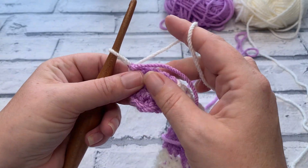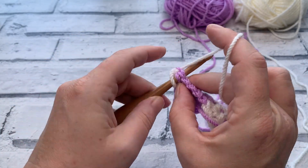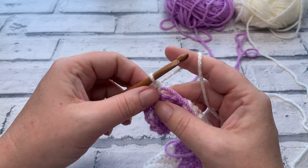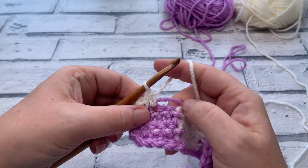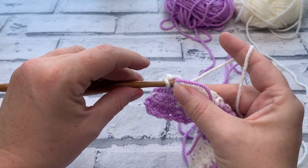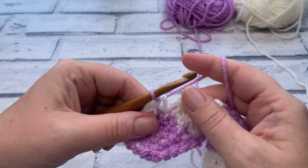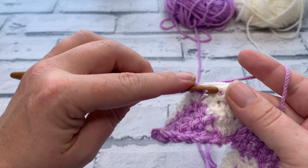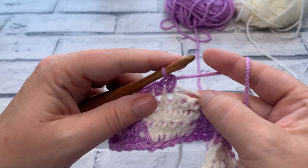So we're now going to carry colour A and work in colour B. Just like we did before, we're going to work 1 single crochet into each of the next 5 stitches, but this time we're working colour B on top of colour A. That's number 4. And then of course into number 5 we're going to just work half of that stitch, ready to change back to colour A, to work colour A on top of colour B. We just continue working 1 single crochet into each of the next 5 stitches, but we're alternating or changing the colour that's worked on top of each other.